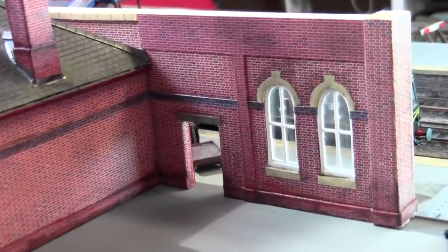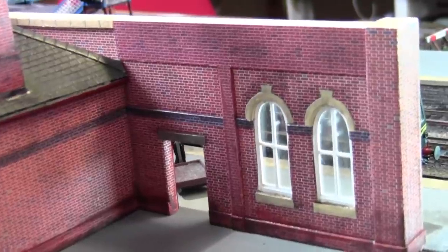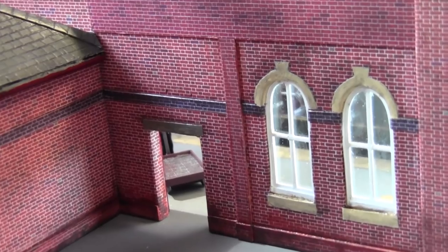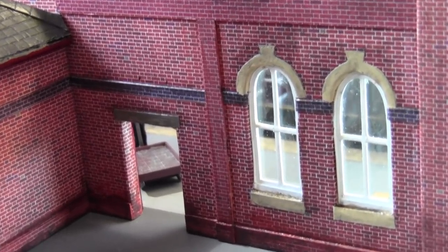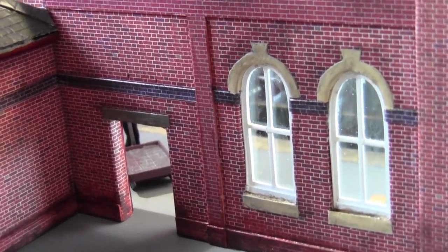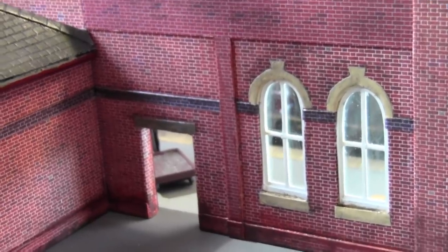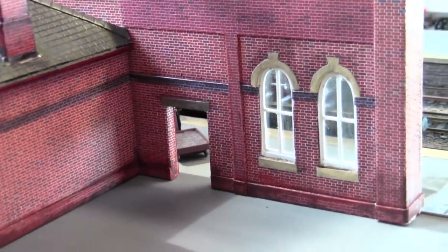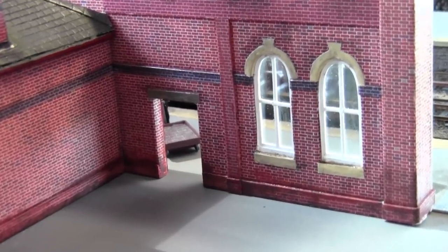So as you can see from this brickwork design on platform one, this is what I hope to replicate for platform two, even including the blue bricks for the outer walls, because there's no evidence of seeing this on the inner walls.